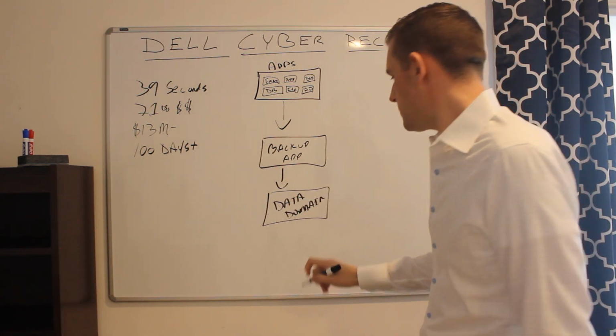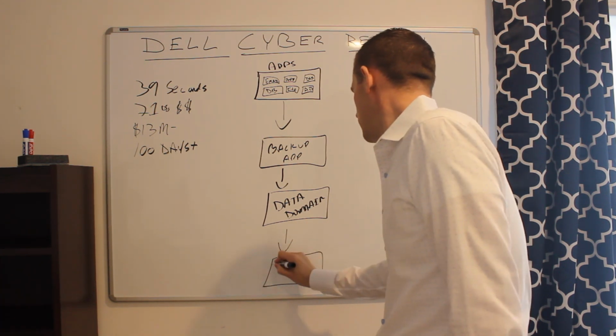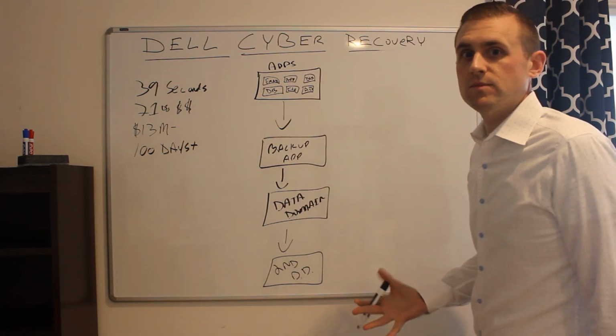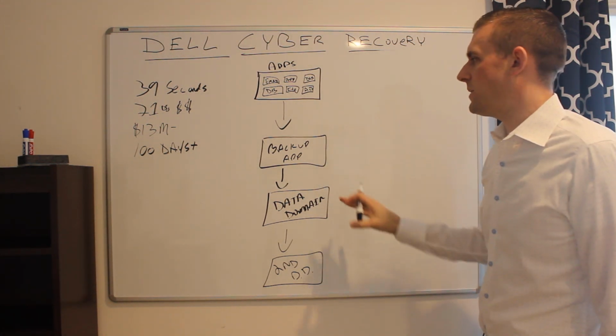Now, you, like many customers, have taken that Data Domain and you've replicated that off to a second site. So you've installed a second Data Domain to protect against a disaster in that main data center. So you've taken all the steps to build out a good business continuity plan to protect your applications.